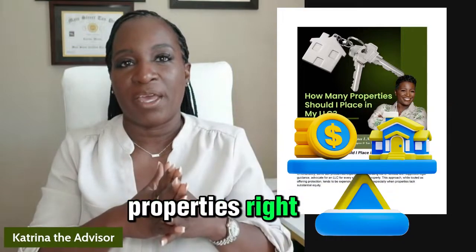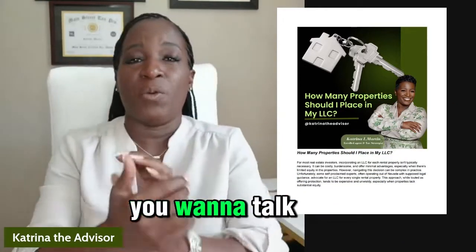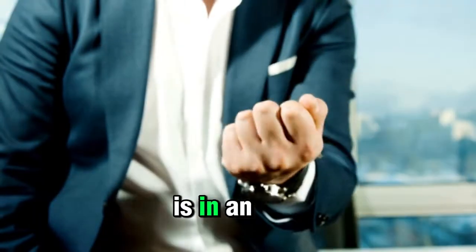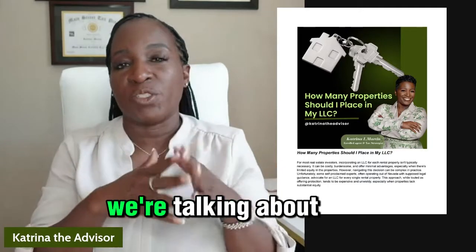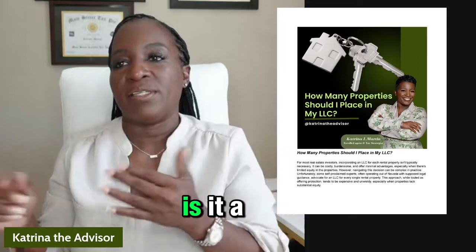So that's one of the key things that you want to consider: the equity associated with the properties, right? And then what goes along with that is the second thing you want to think about, which is the type of property it is, right? Is it a high risk property? Is it an area where there's a risk associated with it? Is it a low risk property? Sometimes you can group based upon these things.